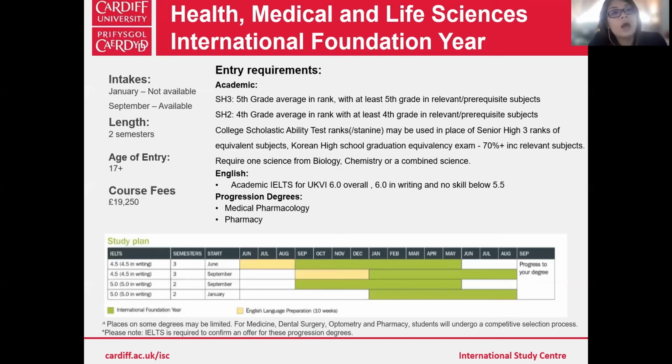Students who go on to this foundation program will be able to progress on to either one of these two. You can either choose pharmacy, MPharm, or you can also choose medical pharmacology. So we do have an option for medical pharmacology as well. For intakes, this pathway for the foundation year is only available for the September intake. January intake is not available. Please do take note. And it lasts over 2 semesters. Please make sure that this is the cost fee, £19,250. This is the latest fee.